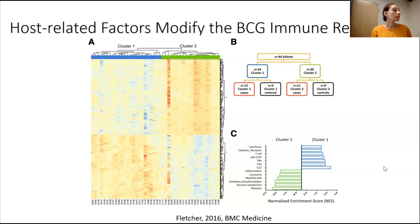We do not use this vaccine in the U.S. Are we the only country in the world? We are not. Most of Europe no longer vaccinates. The decision whether or not to use the BCG vaccine is really based on the prevalence of TB in the country.